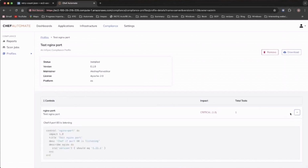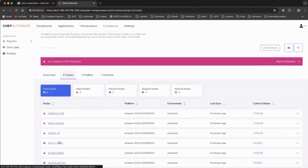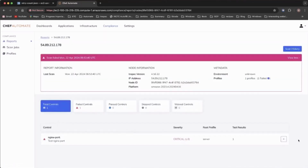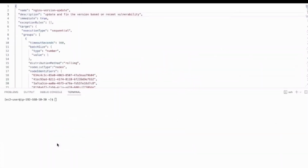The compliance profile used is looking for a version of 1.22.1, which is the desired Nginx build we need deployed across the fleet. Out of the 6 servers running Nginx, we've identified 4 which are running the later version of 1.24 rather than the desired version of 1.22.1. With this information, a Chef Courier job has been created.